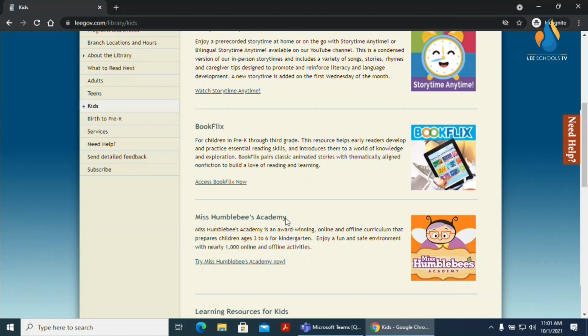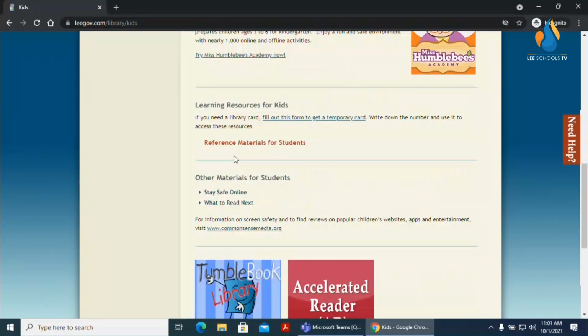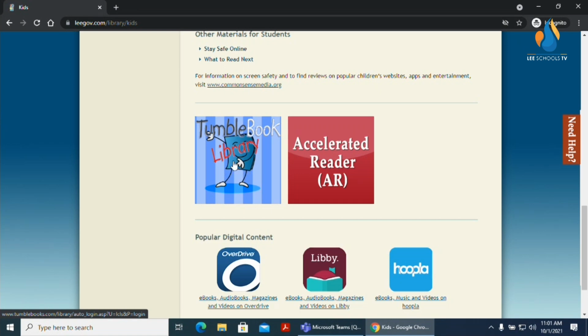If your child is working on developing reading fluency, we have a really cool database called BookFlix, and we also have another one here called Tumble Book Library. And those are really going to guide children through reading, and they offer nonfiction and classic titles that you can choose from.